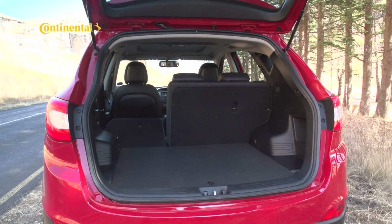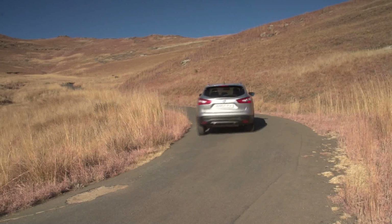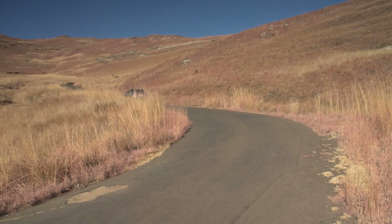Space and practicality is an interesting one. The iX has quite an advantage when it comes to boot space, a full 120 litres. Picking a winner from a driving point of view is even more difficult.